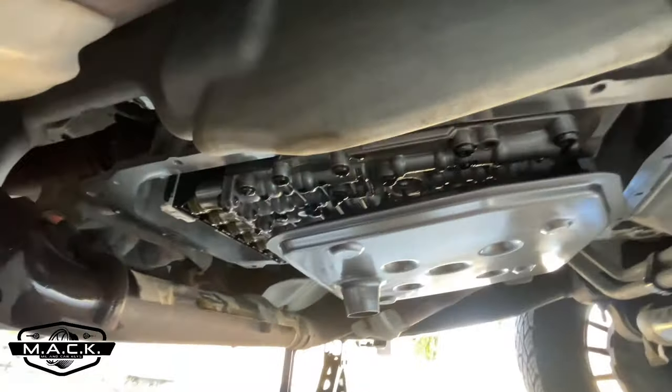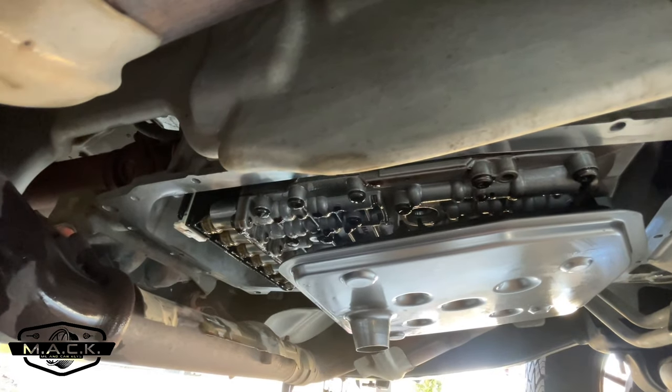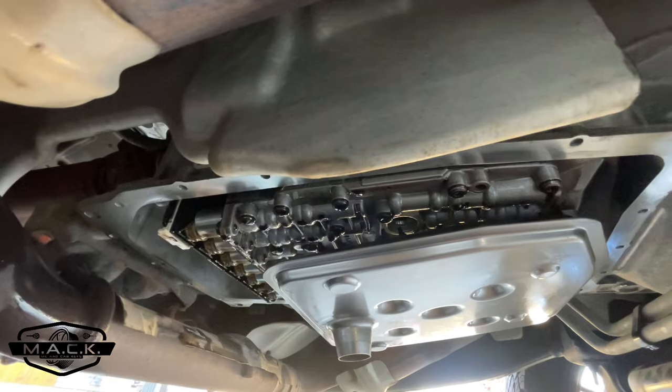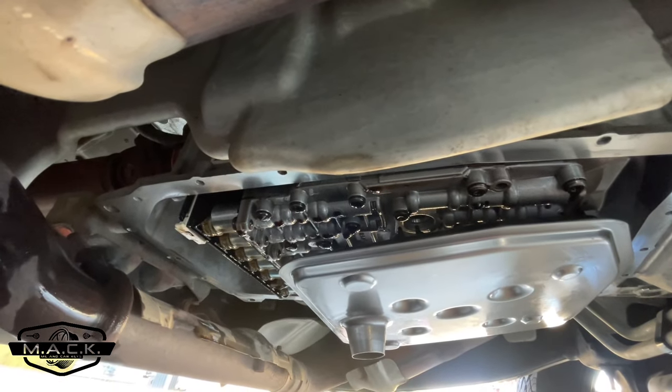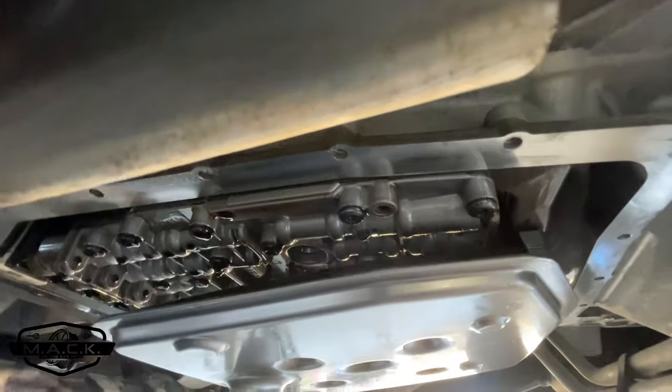I must say it's weird that the filter just hangs like that. It doesn't give you the best confidence. It makes you feel like it's gonna fall out, but that's the only way to put the filter back in. That's the only way it was in there in the first place. The pan should reinforce it a little bit, but like I said, it just kind of sits up in there like that.